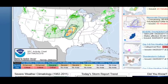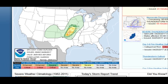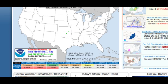There's the SPC plots showing enhanced risk area right there, kind of embedded in that slight risk in southeast Kansas and northeast Oklahoma. We do have a severe thunderstorm watch out for that region. There it is right there. And not really any storm reports yet, except maybe a couple of hail reports right there.